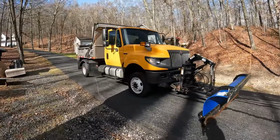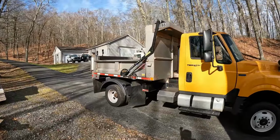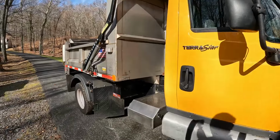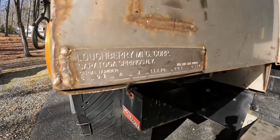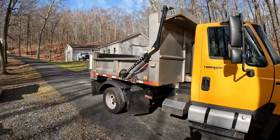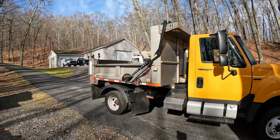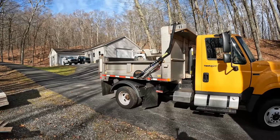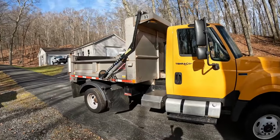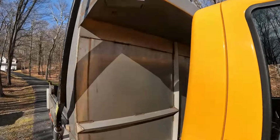But moving along to the back of it, this has a T2000 Tarco dump body on it. It is a pretty nice dump body. I guess this is made by Lowberry Manufacturing Group or Corp. I don't know if Lowberry is the owner of Tarco or if Tarco owns Lowberry. If somebody in the comment section knows, you can definitely let me know, because I have no idea. This is, I believe, the first truck we have with a dump body from this company, but it is pretty nice. The Tarco tag is up here.